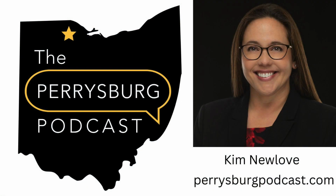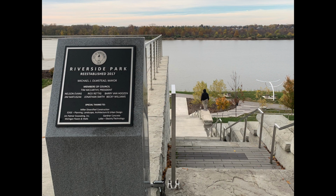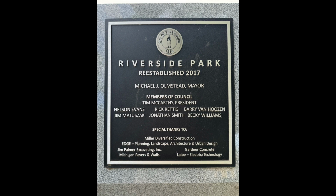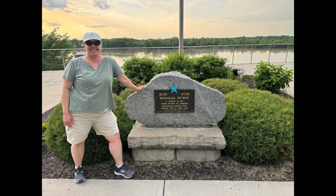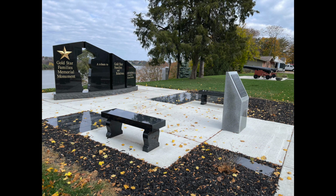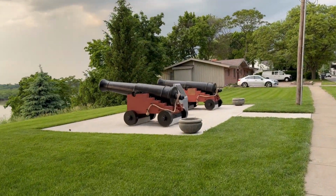That ends part two, which was the features of Riverside Park. Now on to part three, additional information about three of the features. With Memorial Day coming up on Monday, May 27th, this is a perfect time to talk about Riverside Park and these features. We'll talk about the Blue Star Memorial Byway Marker and Garden, the Gold Star Families Memorial Monument, and the story of the Riverside Park Cannons.